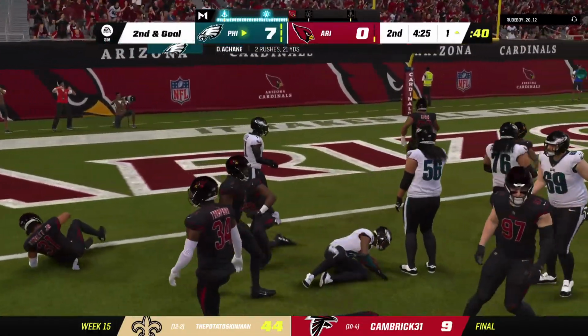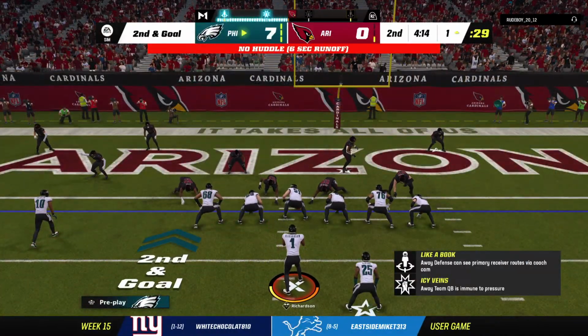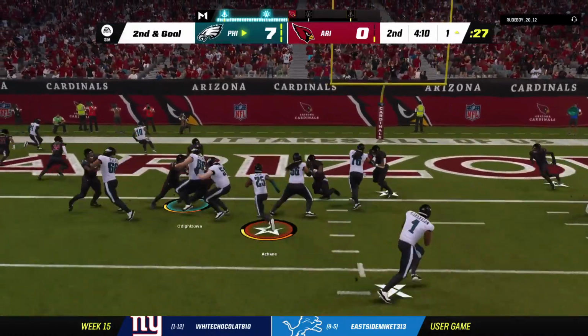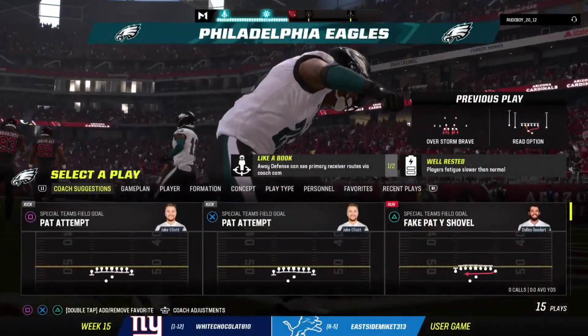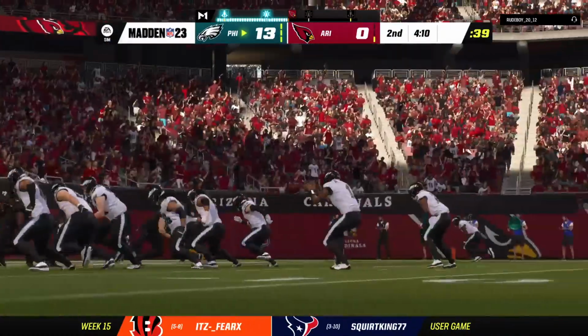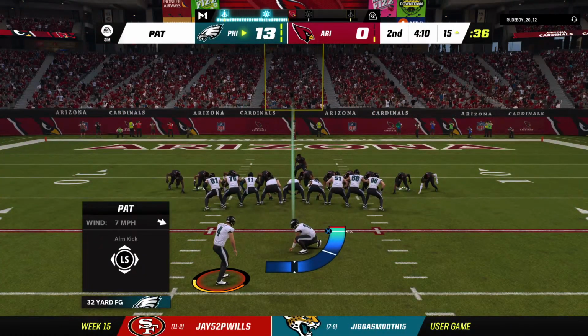And he's going to bull his way down to about the 1-yard line. Good yardage on 1st down. Now can they punch it in on 2nd and goal? They'll try to run this one in. And he'll take it into the end zone for an Eagles touchdown. A great play there with his 4th rushing touchdown on the year. And the Eagles have taken a 2-touchdown lead now.